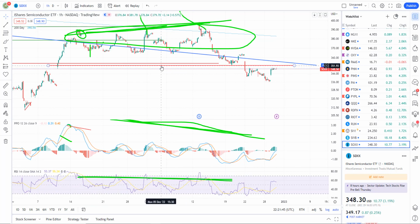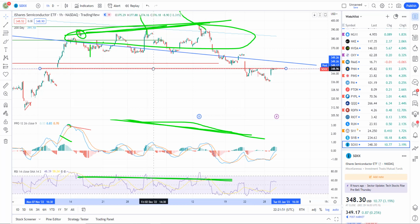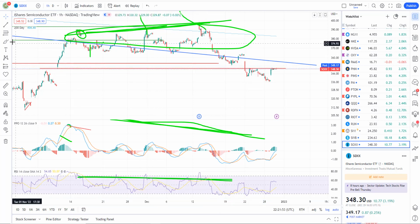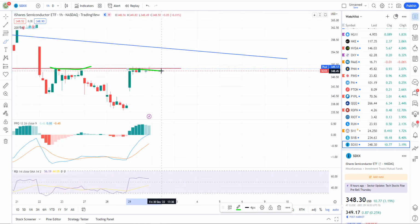If I zoom out, you can see that if I move this down to right about there, we had a reaction back in here. We had resistance here, and sure enough, there it is. So we are at resistance on SOXX semiconductors.